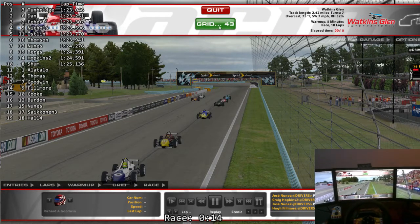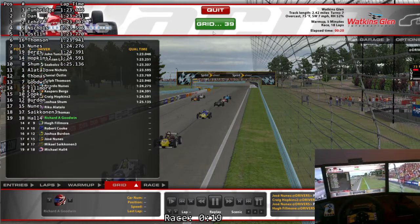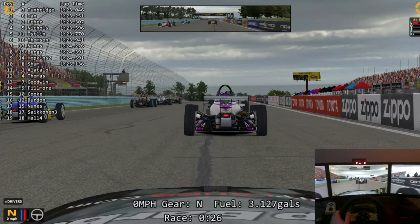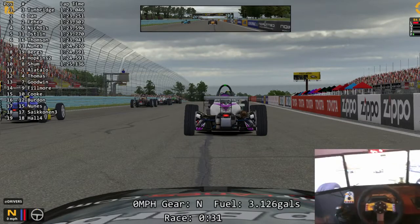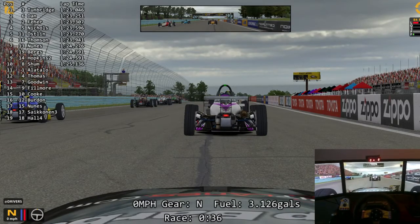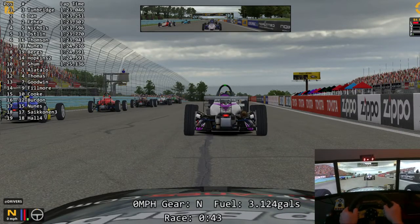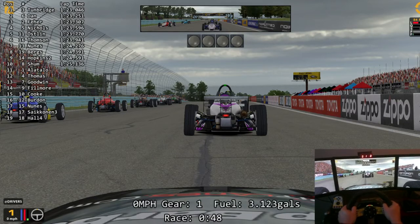Off we go. So we're starting from 13th on the grid. Lots and lots of drafting. That's it. Rico Alatado, don't know how to say his name properly, but I recognise him. I'm not sure where from. 18 laps, Watkins Glen, tons of drafting. Many people weaving on the back straight, I should think. We shall see.